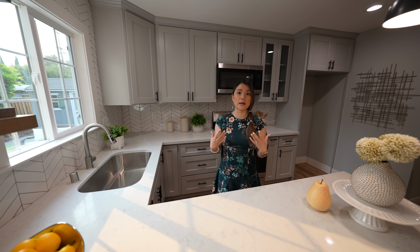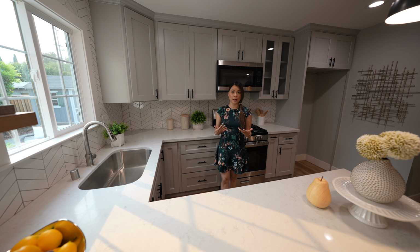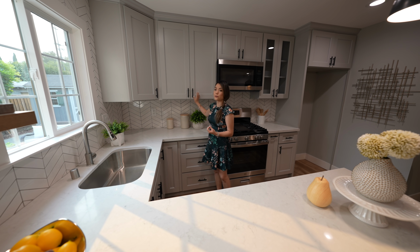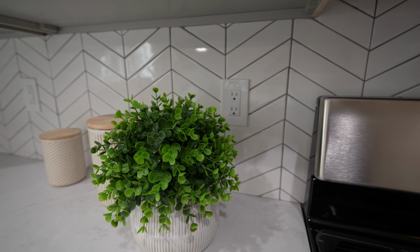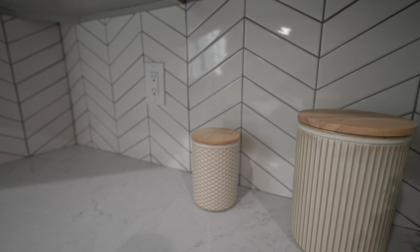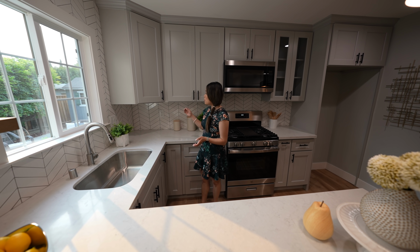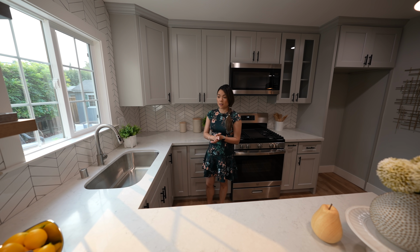In this kitchen, I pretty much use the same finishes I've been using on my other flips. So we have these gray cabinets paired with black hardware. I've used these white ceramic tiles with contrasting grout a few times now. I really like how clean and modern they look. It's also very cost effective. It's about $3 a square foot.